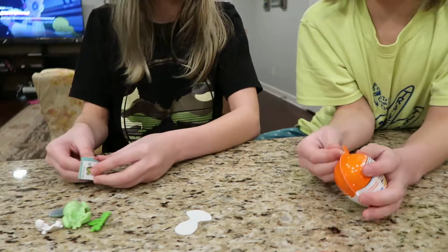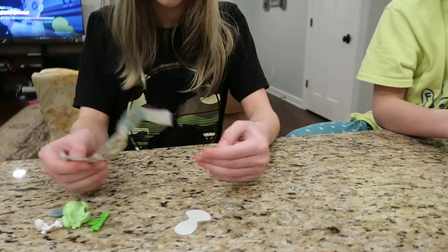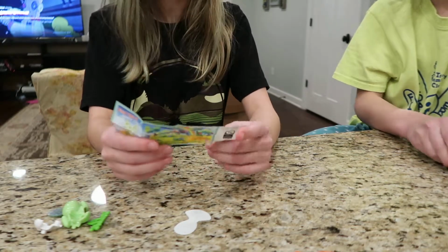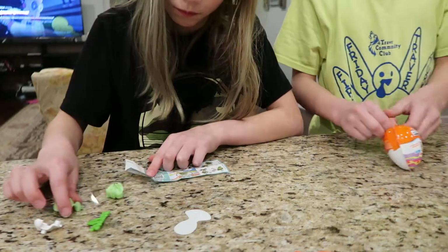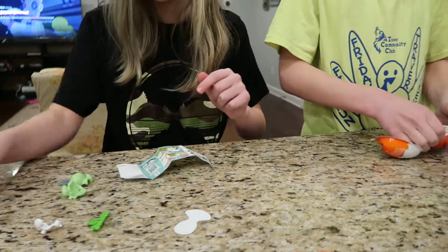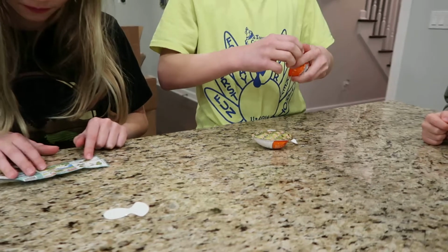I'm gonna open mine now, guys. Wait. Dad, what is this stuff? Oh, not yet, wait. Just a second. Alright. You can eat it. I'm gonna get mine started, guys, and I'll show you what I got in there. I don't know how to assemble this. I'm lost, guys. Dad can help you.